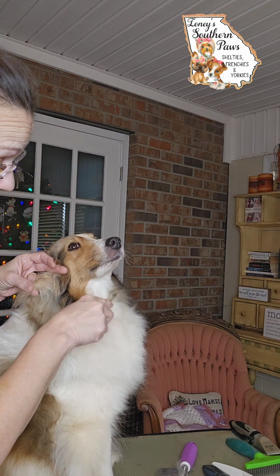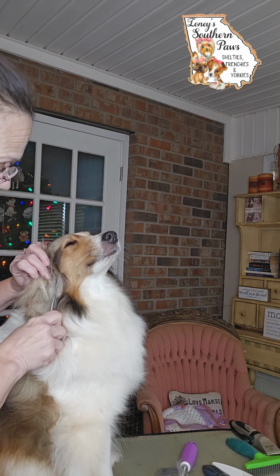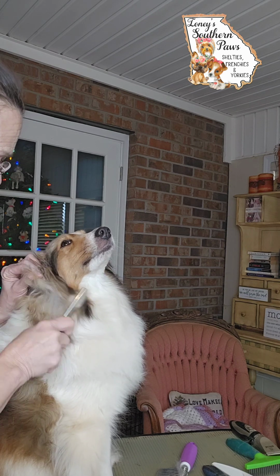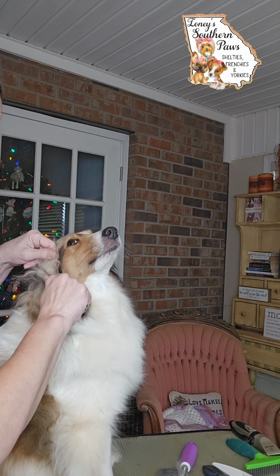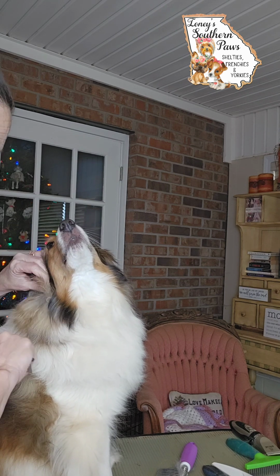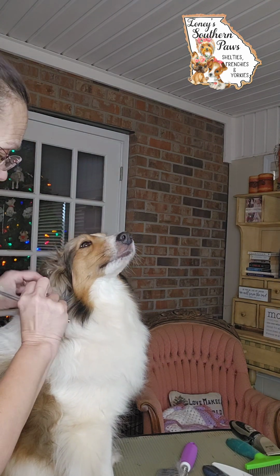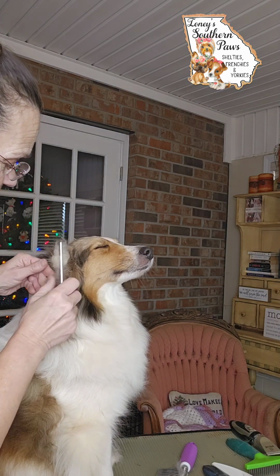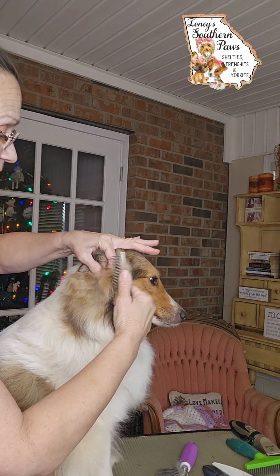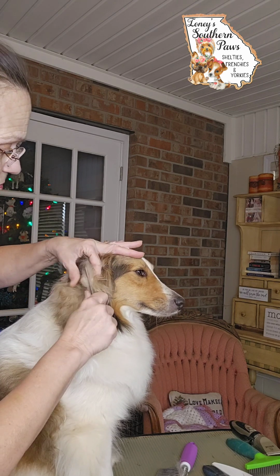She is in need of a bath, though. She's got dirt on her from being outdoors. It's been raining here in Georgia. We got a few days of dry weather. They're talking about some rain again this afternoon. But I'll tell you, it wreaks havoc on us when it's raining outside, because these Shelties sure can collect some dirt on their fur. But it's worth it to have some best friends like this.